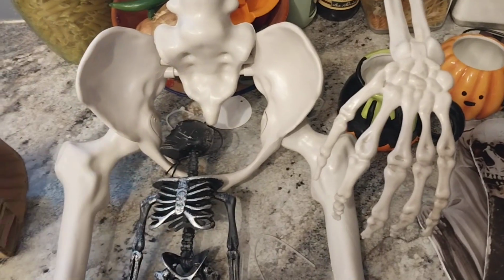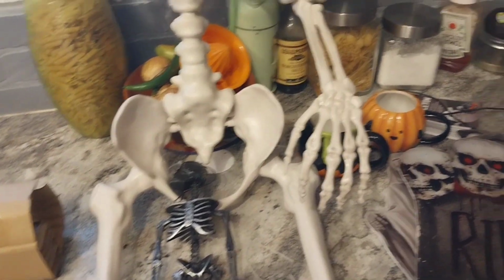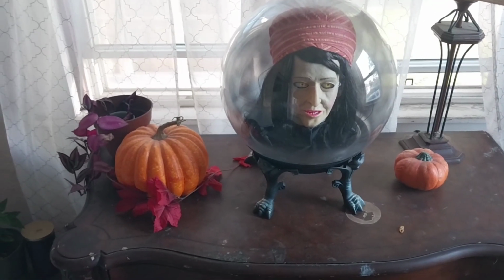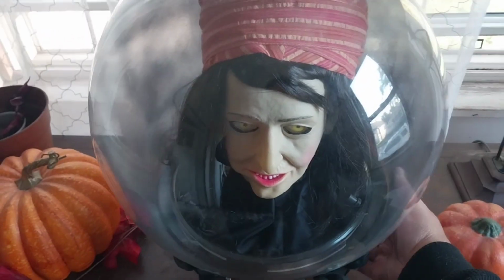Speaking of which, let me show you what a friend gave me. Ta-da! I love the pumpkins beside her. She's the fortune teller. Wait, let me turn her on.